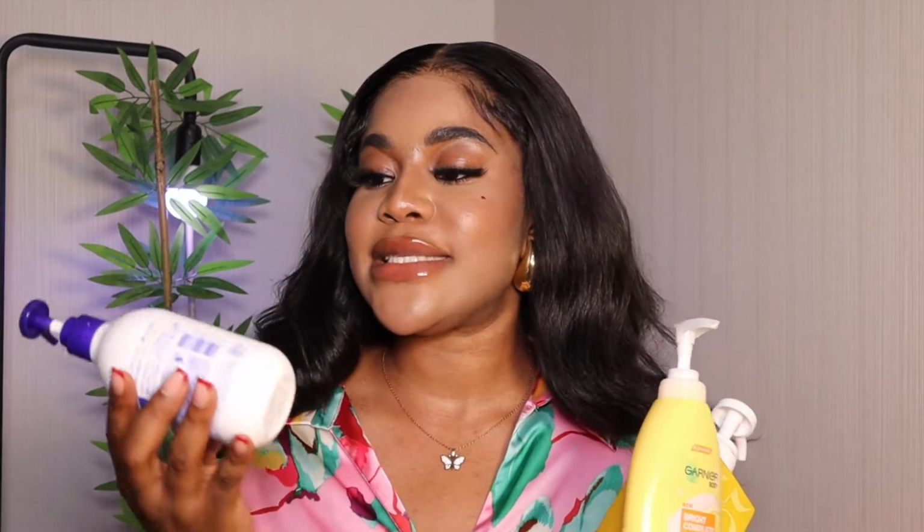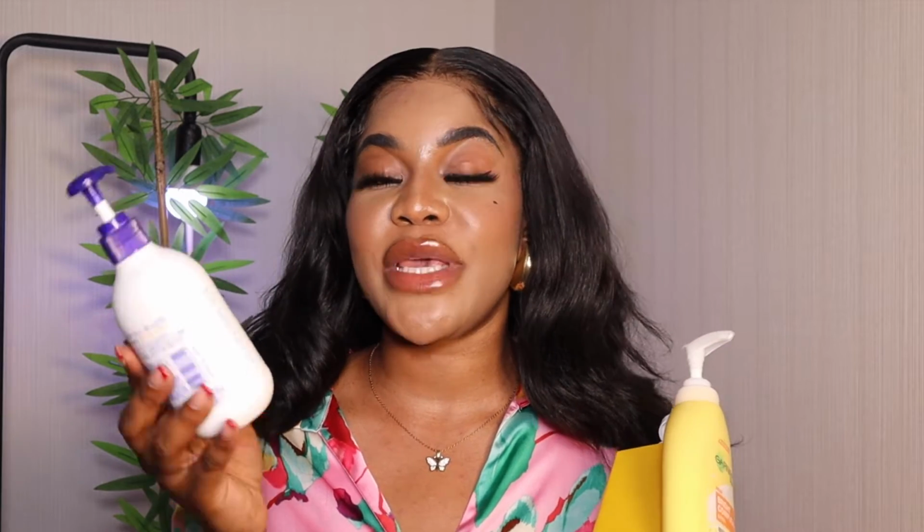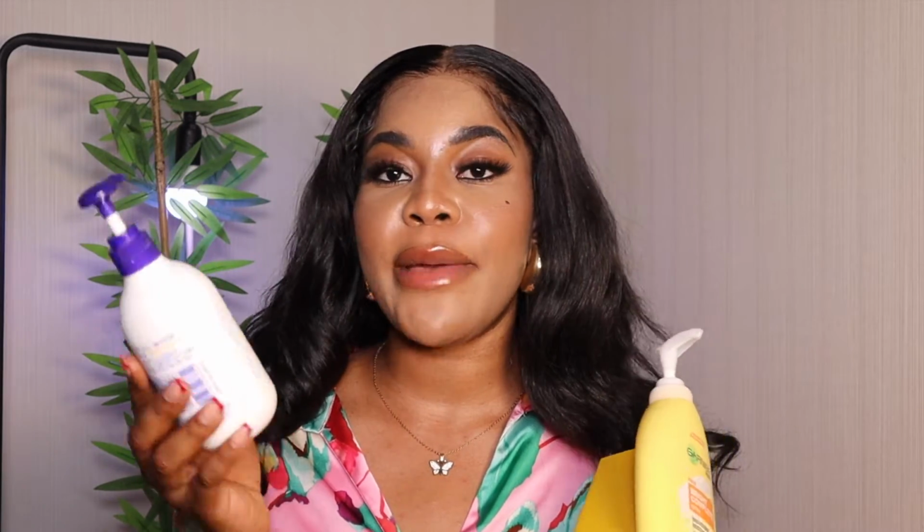And the sunscreen I have here with me is the Hatu Mugi sunscreen, and this is an Asian brand. This is SPF 50 plus PA+++++. So this is a great sunscreen for both face and body. I absolutely love this sunscreen. First, because it is a value pack.